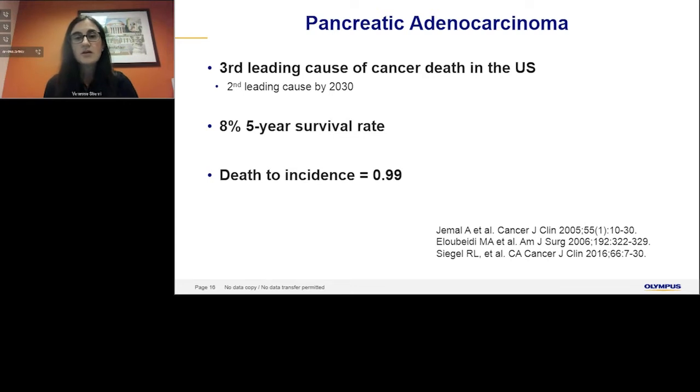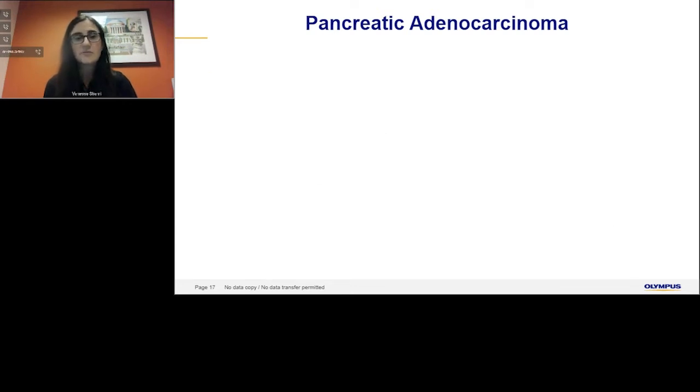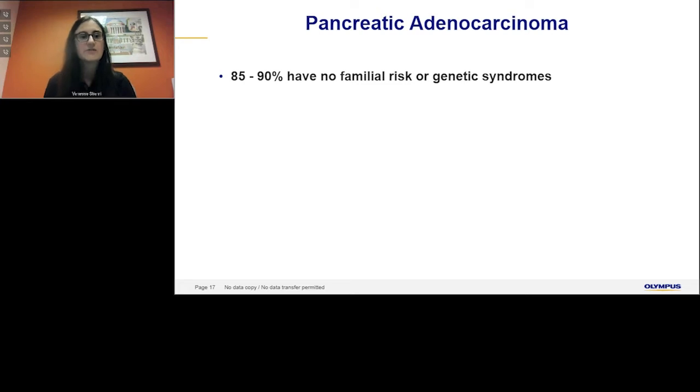So when you take all comers who are diagnosed with pancreatic cancer, the majority of patients have no familial risk or known genetic syndromes. So these are individuals that are just hit with a ton of bricks. It's, oh my goodness, doc, what did I do? And the majority of individuals really have no risk factors.